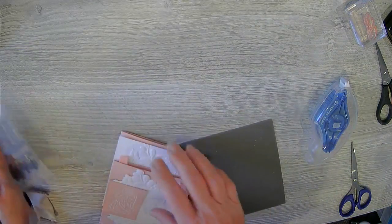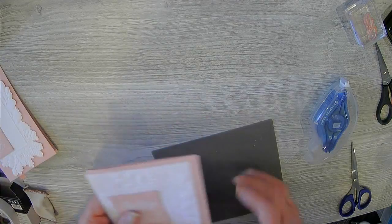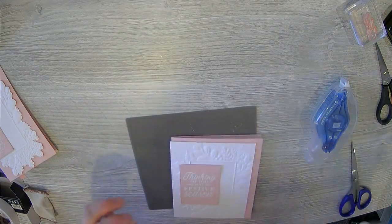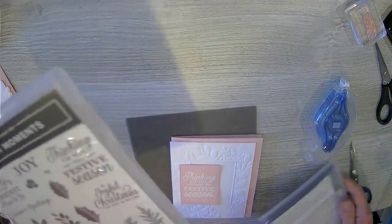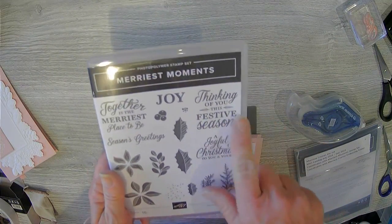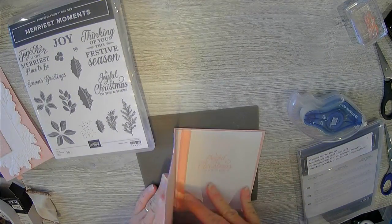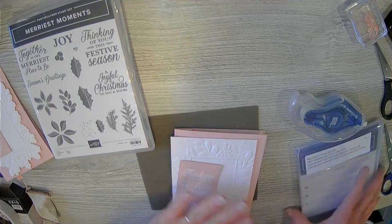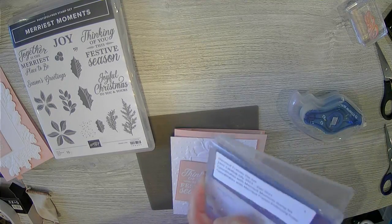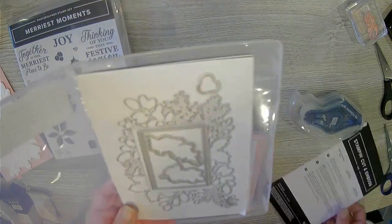I don't know. But this one, we are going to use the Merriest Moments frame set and one of the stamps from the Merriest Moments stamp sets. Thinking of You This Festive Season, and A Joyful Christmas to You and Yours. Then this is the die set. So you get 16 dies.